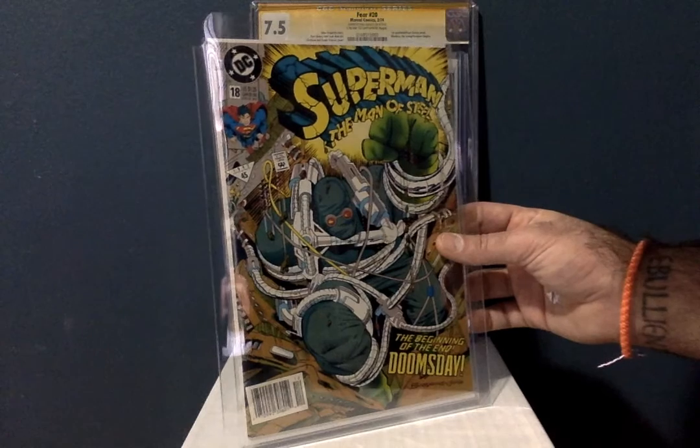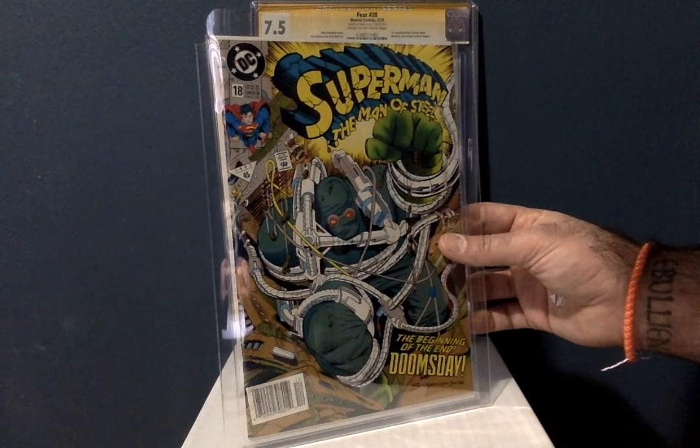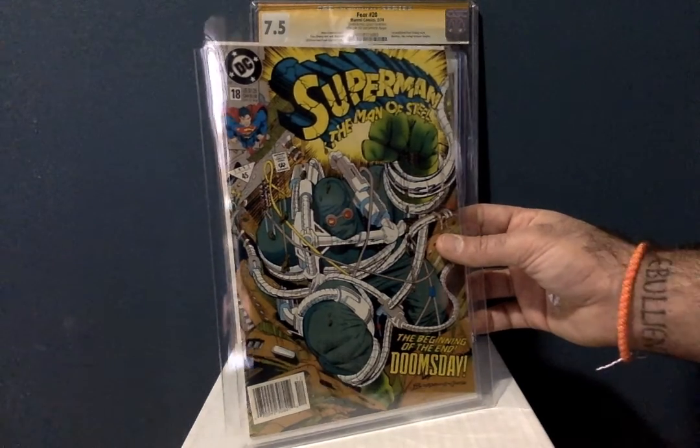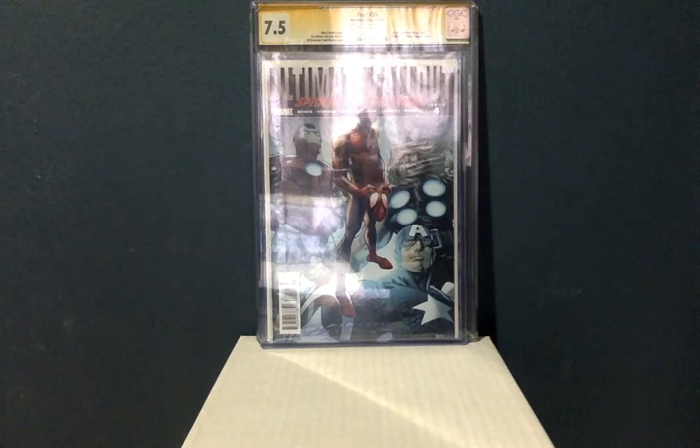He's going to be in the Batman vs. Superman Dawn of Justice. Yeah, I love this book. Love the cover. Finally happy to have it. Thought I got a good price on it.